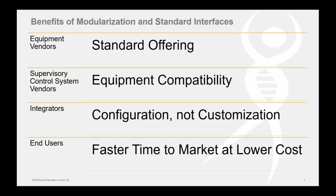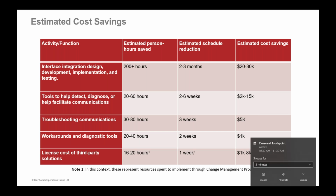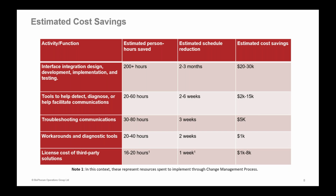Here are estimated cost savings one might expect from implementing a standard approach such as this. Now, this is per instance, and these are rough estimates. I think it might be nice in the future for us to develop a total number for a skid, but the numbers that we've been able to come up with thus far are quite significant. Just to develop a new interface, a lot of times you're talking 3 months to do something like that.